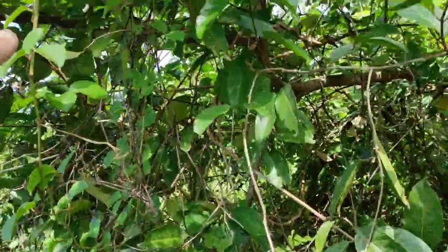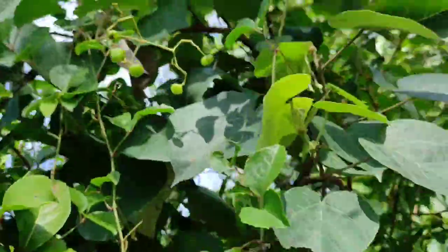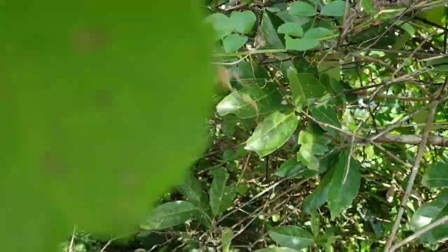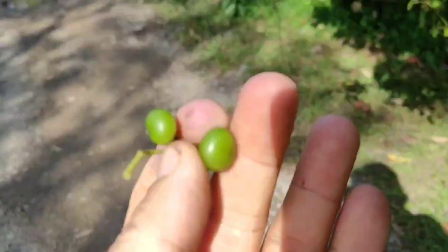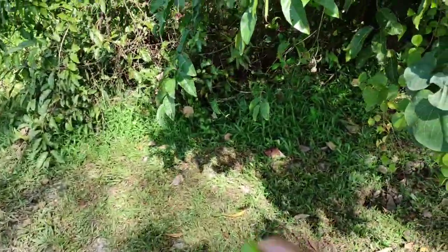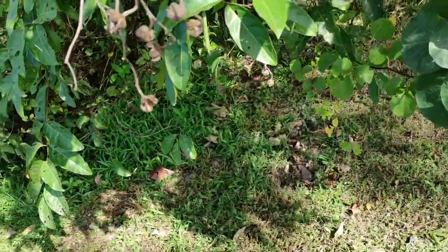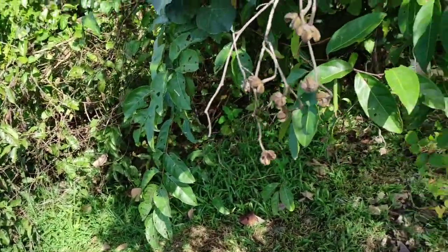By the way, here, kangaroo grape, and it has fruits. The kangaroo grape is really a species in the Vitaceae, so it's a true grapevine with true grapes on it. Those are the unripe ones. The locals use the unripe ones to make curries and sambal sour.